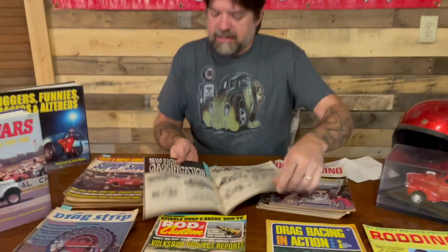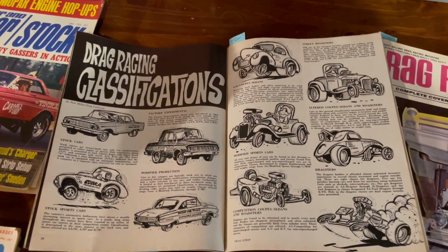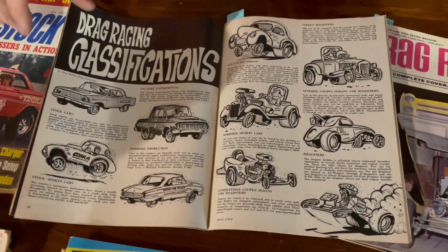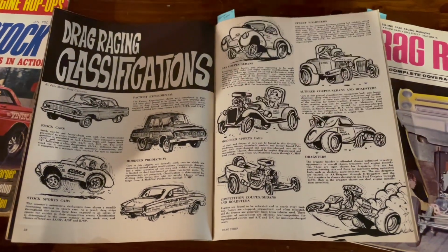I have hundreds and hundreds of magazines, and I was flipping through some to try to pull some eye candy for you for the gas class coverage. One of the magazines I came up with was perfect. It's got class drag racing classifications, and this is a 1967 magazine. So this gives you a brief look at and a summary of each one of the gas class car designations that they had.